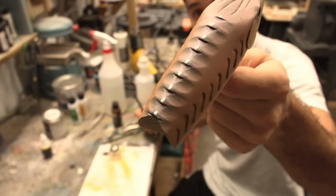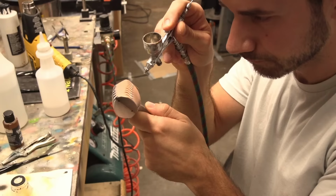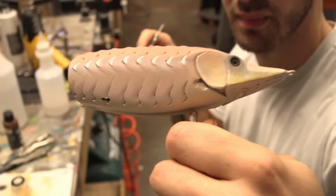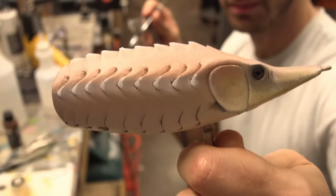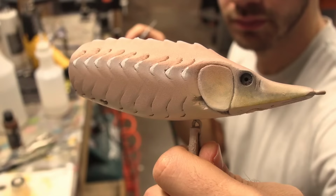I think I'm going to come in with the same white in the airbrush, get real close to those spots, and have them kind of fade in. Hard to tell. It was kind of worth doing. Maybe I'm being too picky right now. It probably looks great. I think we're ready for a clear coat. Well, an eyeball, and then a clear coat.